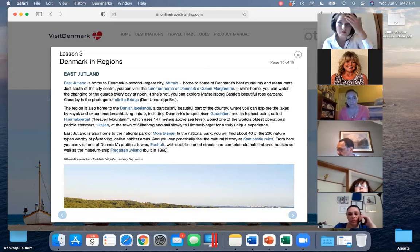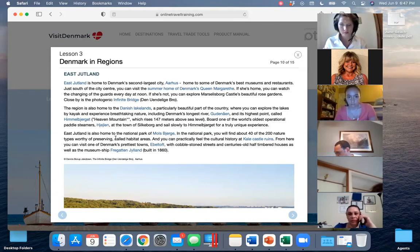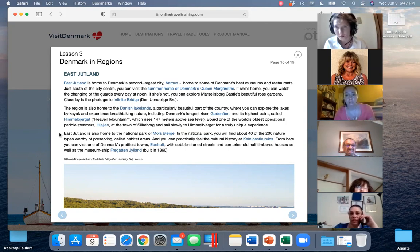East Jutland is also home to the national park. In the national park, you will find about 40 to 200 nature types worthy of preserving called habitat areas. And you can practically feel the cultural history at the castle ruins. From here, you can visit one of Denmark's prettiest towns, Tønder, with cobblestone streets and century-old half-timbered houses, as well as the museum ship built in 1860.